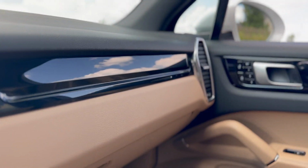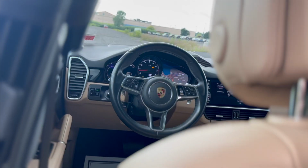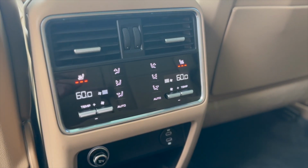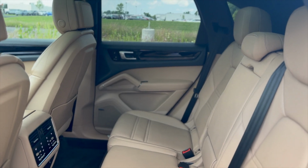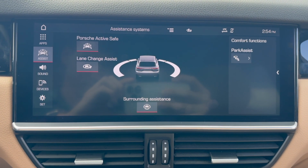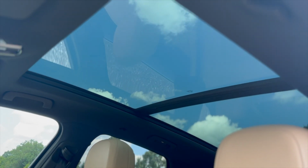The Premium Package Plus has also been added onto this Cayenne, giving auto-dimming mirrors, power steering plus, a 4-zone climate control with front and rear heated seats for its spacious back seat with front ventilated seats, lane change assist with Porsche Active Safe, Bose surround sound system, ambient lighting, and a panoramic roof system.